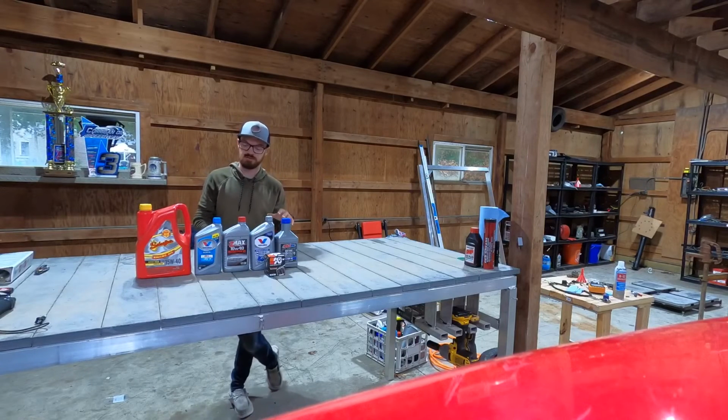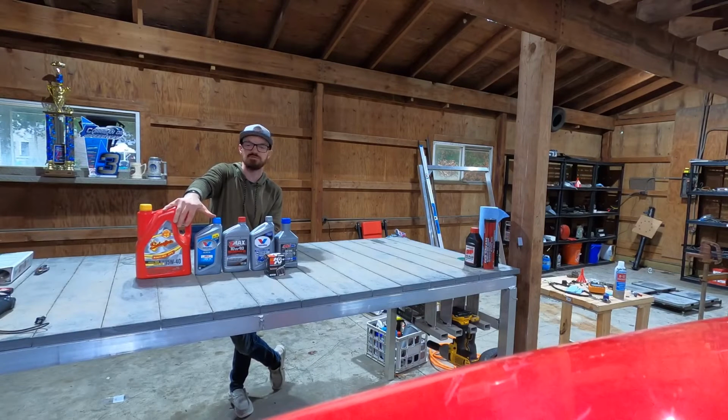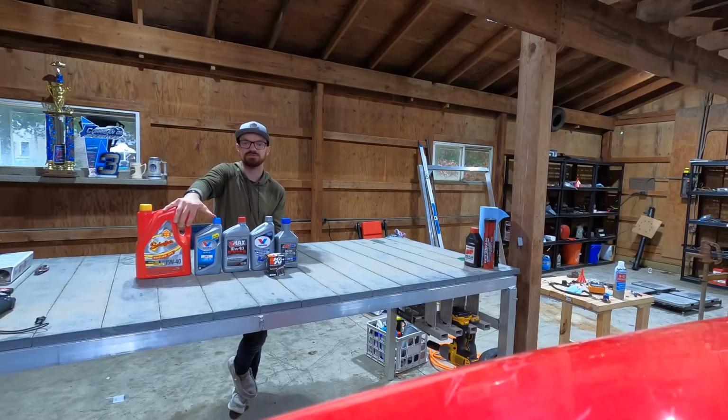First we'll touch on the 1250 stuff. When we had our 1250, we used a couple different brands, which we went off of what Hank Scott recommended. He was the guy who built our 1250. He's the guy to go to if you're in the 1250 game. We ran his remote system, so I want to say it was around 4.5, 5 quarts by the time you filled the oil filter and got everything primed and ready to go.